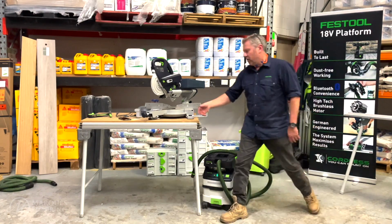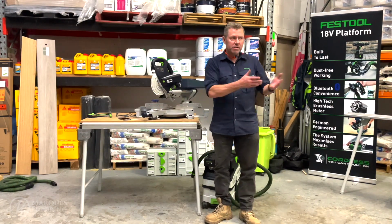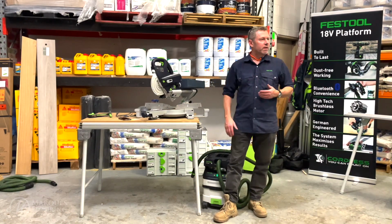Obviously we would target this at flooring and that type of thing because we can move that indexing out, make it easier. Skirting is perfect, and all your quads and all that sort of thing, and still being able to give you a really good length of cutting as well.